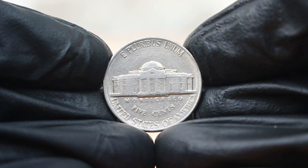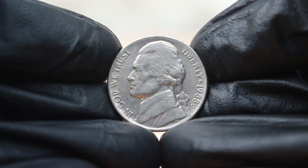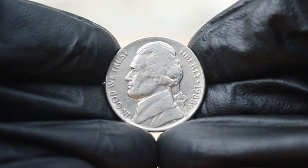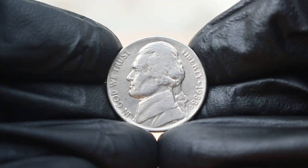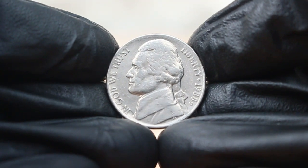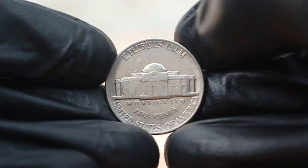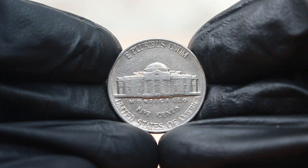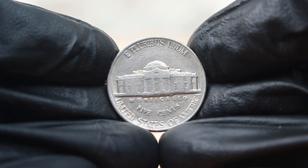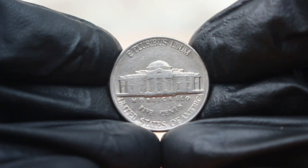Handling your coins properly is essential for preserving their value. If you have a 1988 D Jefferson nickel in pristine condition, consider storing it in a protective holder or a coin album. Avoid touching the coin's surface directly with your fingers, as oils can cause tarnishing. Storing coins in a dry, cool place away from sunlight is also a good idea. This will help preserve your coins for many years, even if you're just collecting for fun.